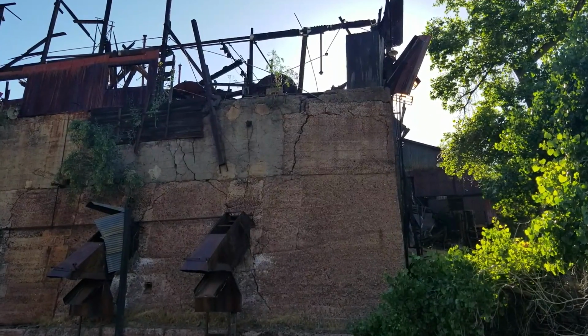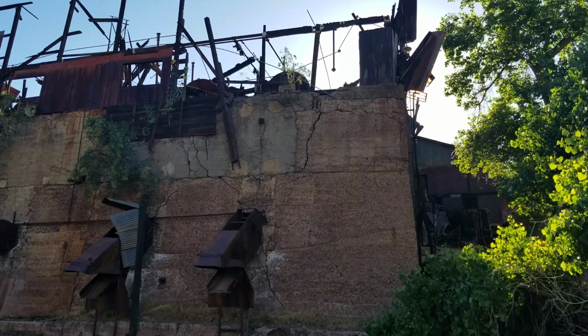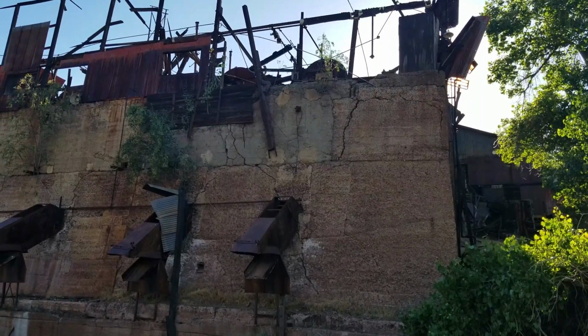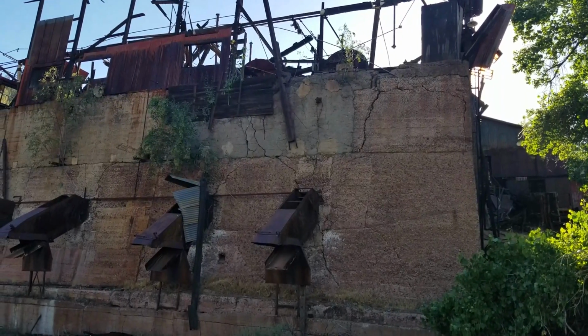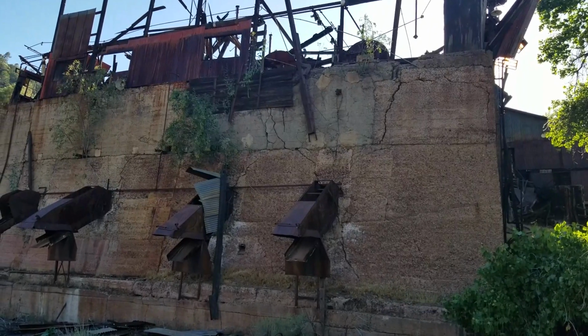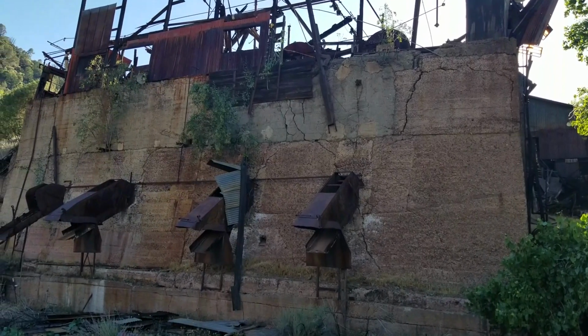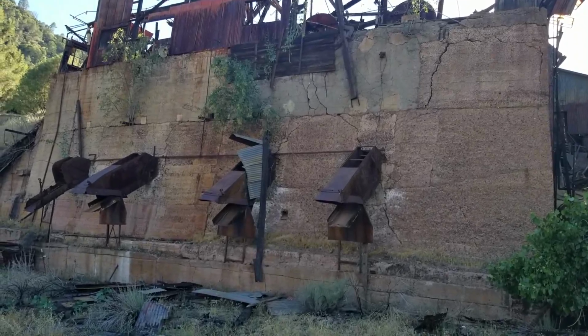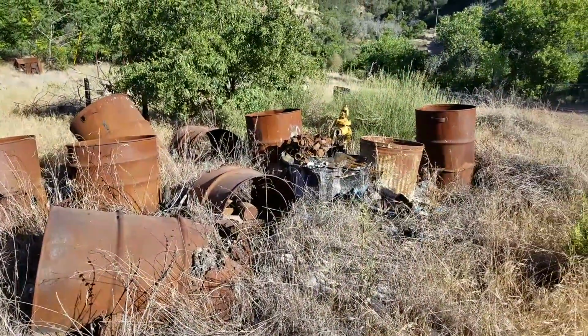Hey, Wonderhussy here at one of the most amazing ghost towns I've ever seen. Check this out. Look at this old abandoned, I think it was a mercury mine or a mercury processing mill, I guess. I don't know anything about mercury mining, but I think it's pretty toxic because this whole area is now an EPA Superfund site.